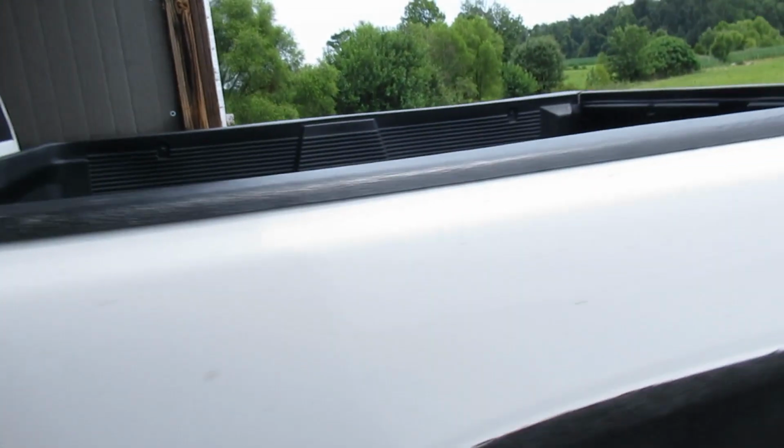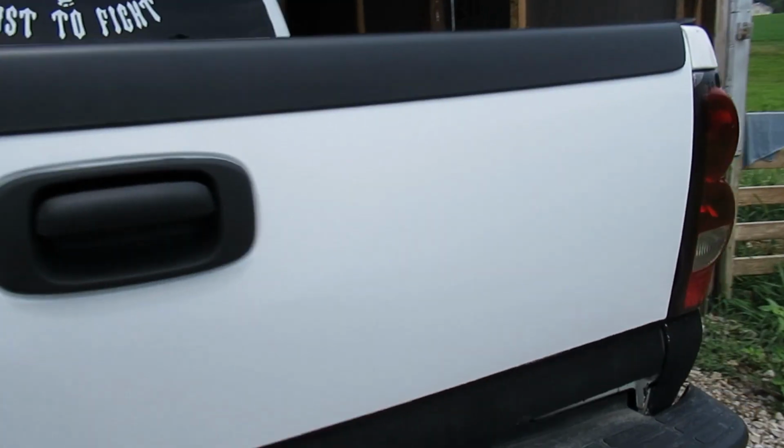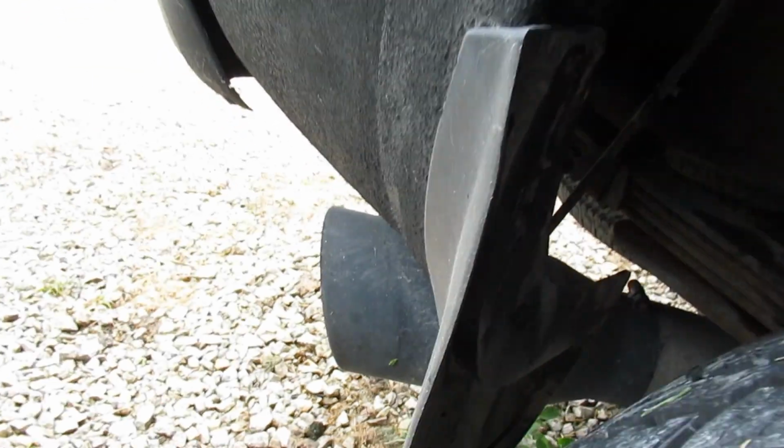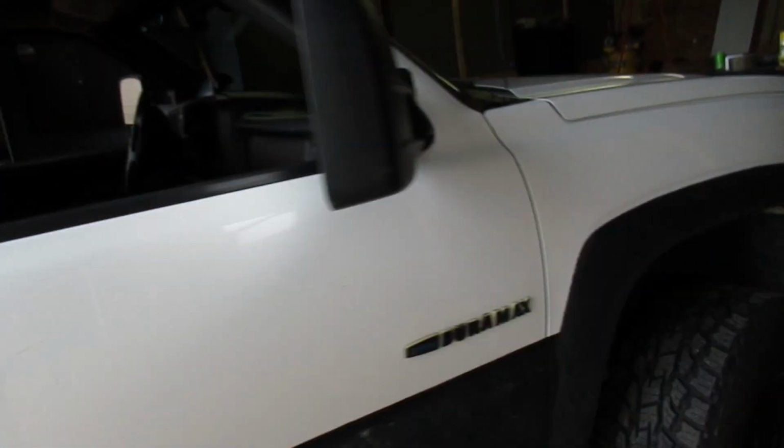And then he's got a 5-inch exhaust, which I can show you here real quick. Sorry about that wind noise. Hopefully you'll be able to see it. 5-inch exhaust right there to a 7-inch tip. I believe that's a 7-inch tip. But we've been slowly working on this thing here and there.